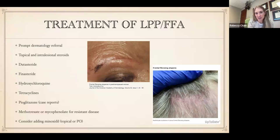So this lateral third of the eyebrows, you can see in that picture there. And then the picture down in the corner shows that perifollicular scale. It's a really good picture of that perifollicular scale. So dermatology referral, this is pretty slowly progressive. So it's not as critical that you get them in as quickly as the alopecia areata patients.